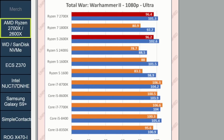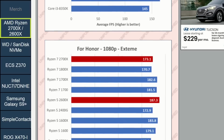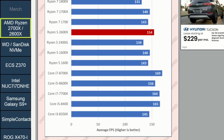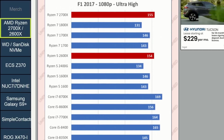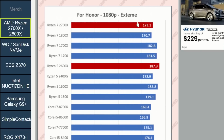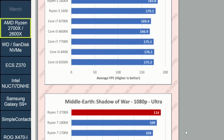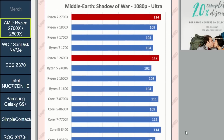Yeah. Right? Let's see. Total Warhammer is not one of them, but one of the other interesting comparisons to look at is the 2700X versus the 7700K. They're pretty equal, if not the Ryzen part being a bit better in some tests. Interesting. Yeah, here's like 173 versus 175. So if you think of the 7700K as a really good 1080p gaming part, the 2700X is way more on par than the 1800X. Shadow of War is one of the ones where it's faster, 114 versus 111. So not a huge number, negligible within margin of error, but it's there, right?